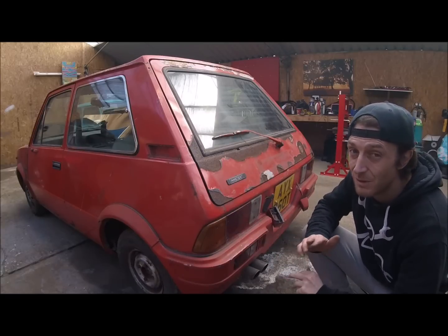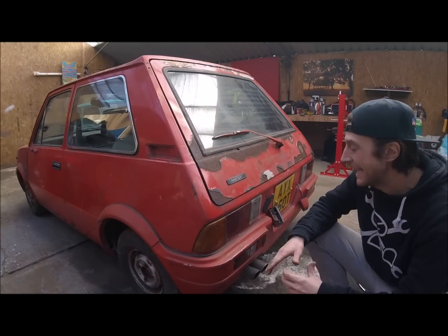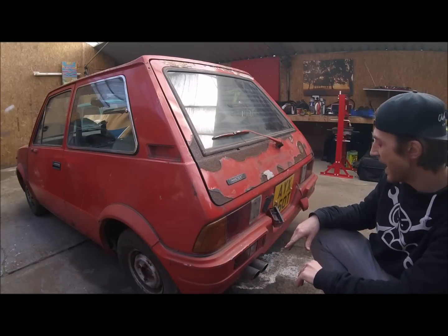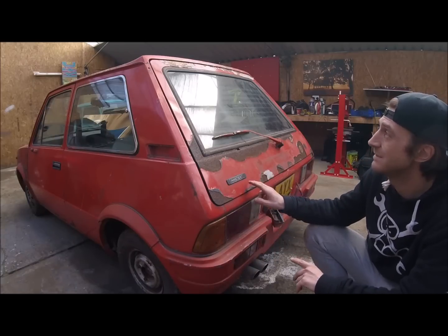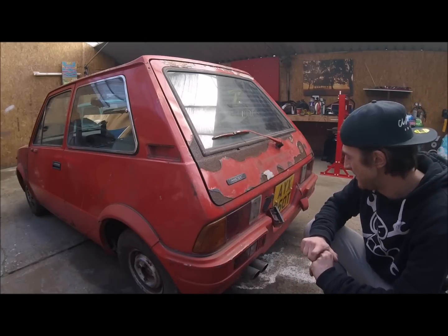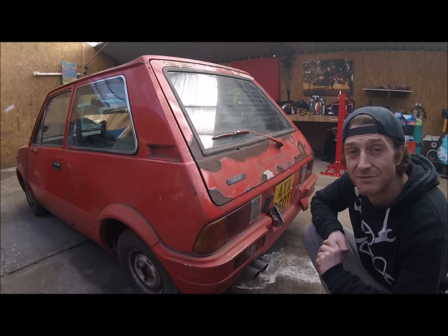Maybe even this year possibly, but let's see how things go. I've got a few hours today, so I'm going to strip the back. I'm looking to take the bumper, the lights, and get this boot lid off maybe, and then see what's behind there and what further rust I can find.